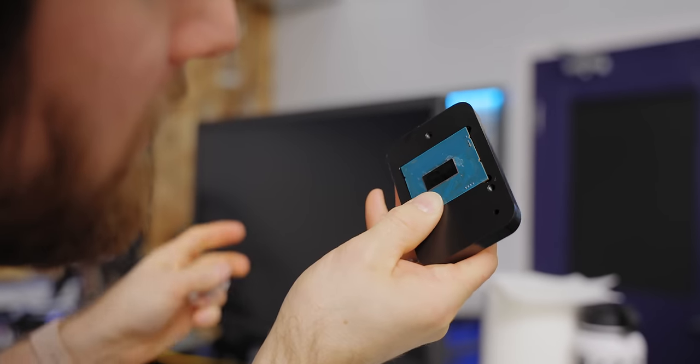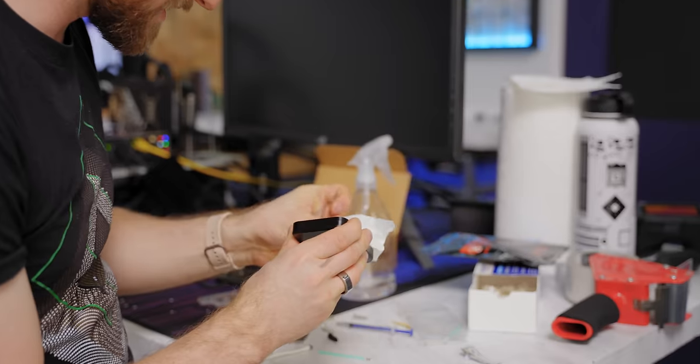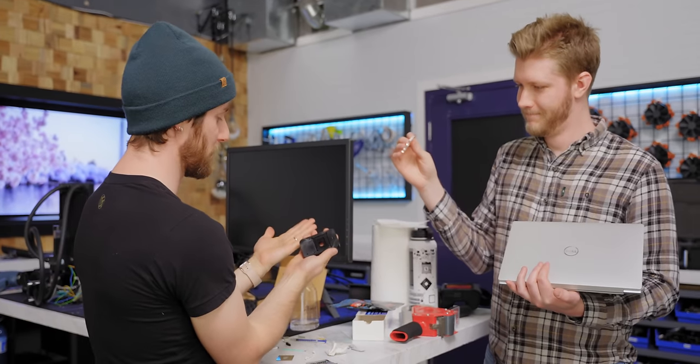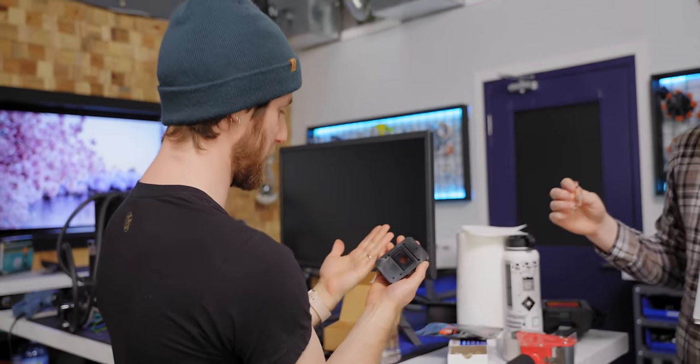Look at that! It's gorgeous! Oh, balls. Oh, it's everywhere. Oh, it's all over my hands. I guess this is a situation where having a Delrin thing would be good. That would be eating into aluminum right now. Okay, I'm just getting more liquid metal on this by touching it because my hands are covered in liquid metal.